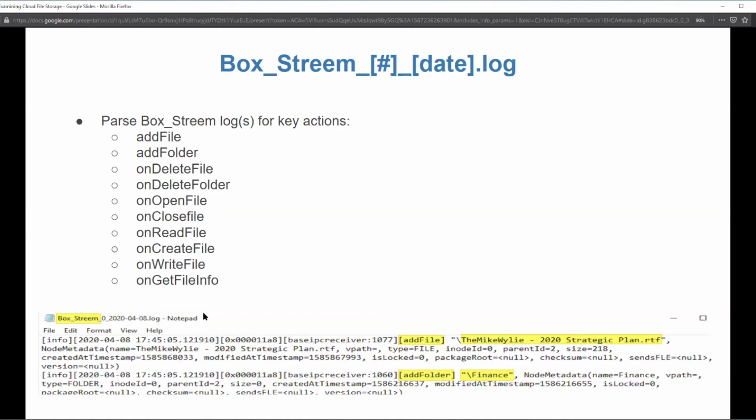And you could see there too, not just the file name, like add file 2020 strategic plan RTF in the bottom part of the screen there, but you could see it's an actual file. You could see the inode ID, the parent, the size of the file, and sometimes you even got a checksum. In this case, I didn't, but you'll actually see an MD5 hash come across in the log file, so really useful information. Below that, we see add folder, and there's a finance directory that was added.